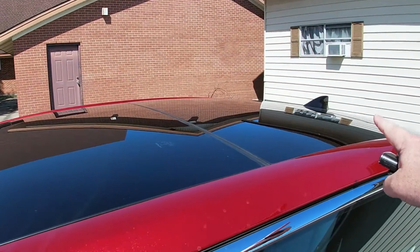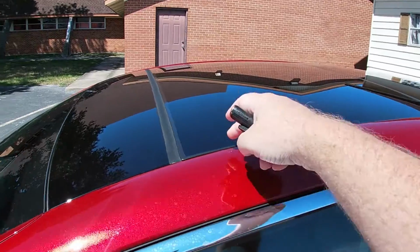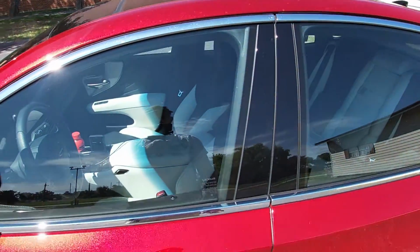but you want things like a panoramic glass sunroof. That's an optional extra, which I do like. I like the nice contrast of the black glass with the red. I think it adds a little bit something extra as well.